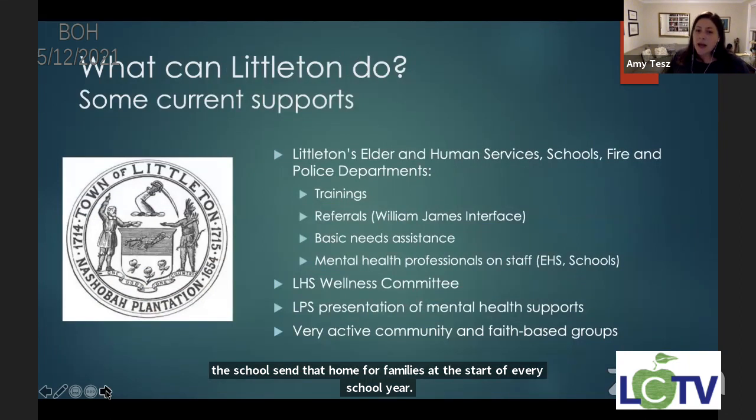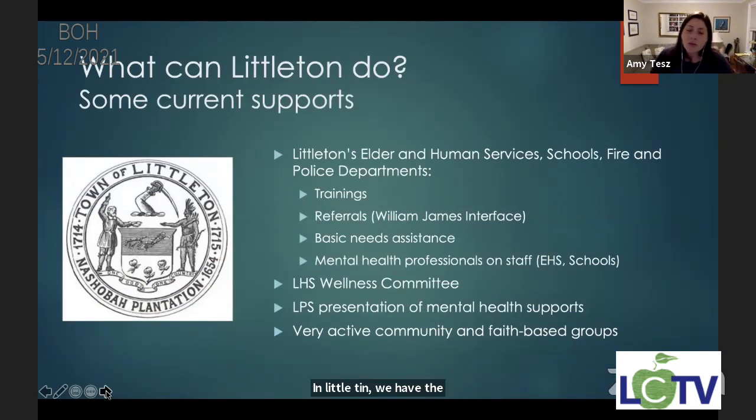In Littleton, we have the Elder and Human Services Department, our schools, and fire and police departments that all do some level of training and support on certain areas of mental health. With regard to substance abuse, the fire and police departments are trained with Narcan and they identify substance use issues. Each of these departments targets some point of mental health. Like I mentioned before, we do provide referrals to the interface service. We do provide basic needs assistance, and we do have mental health professionals on staff at both the Elder and Human Services Department and in the schools, and maybe elsewhere, but those are the folks that I know.